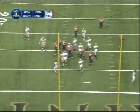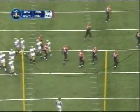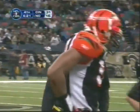Smothered. You could see breaking in was Jonathan Joseph, untouched, and he easily blocked the extra point. Boy, that doesn't happen very often in the NFL. A blocked extra point. Carney said, where did he come from? So it's 31-16, and that deepens the mystery on the New Orleans sidelines.